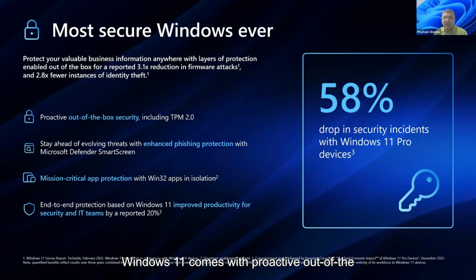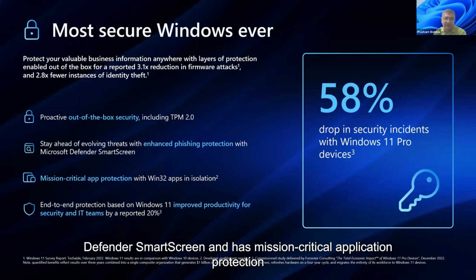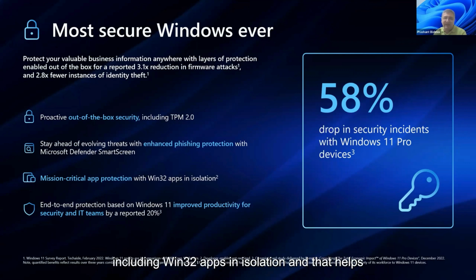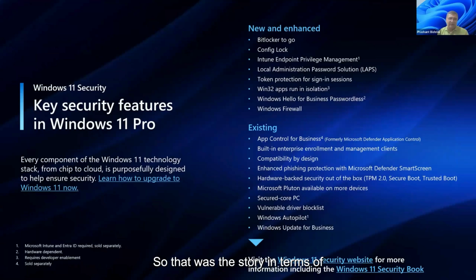Windows 11 comes with proactive out-of-the-box security, including TPM 2.0. And that is the minimum basic prerequisite also for you to migrate from Windows 10 to Windows 11. It helps you also to stay ahead of evolving threats with enhanced phishing protection with Microsoft Defender SmartScreen, and has mission critical application protection, including Win32 apps in isolation. And that helps you to protect your system against compromised software. So that was the story in terms of getting our PCs upgraded with respect to security, and security is the prime concern for all of us today.